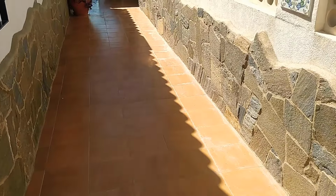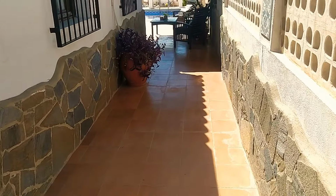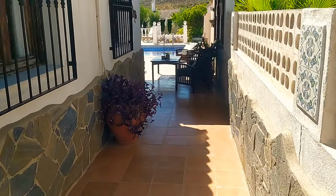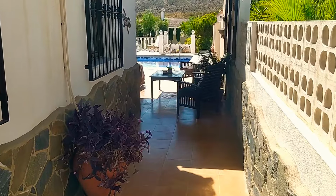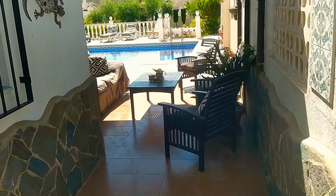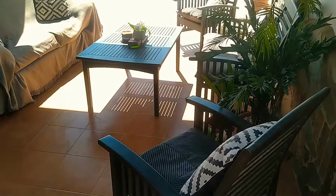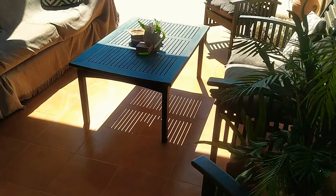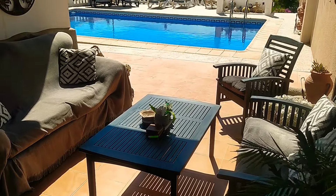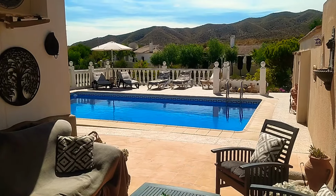So I've just come through another privacy wall via a lockable gate into this fully terraced corridor that runs along the back of the villa and ends in this gorgeous shaded porch seating area. This comes off the lounge, so you can hear the air conditioning whirring away a bit. This is totally in the shade, absolute bliss, and overlooks the pool, which you can see is pristine. Look at the views at the back there.